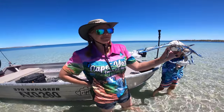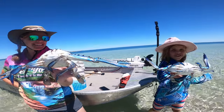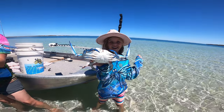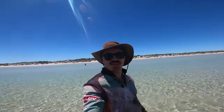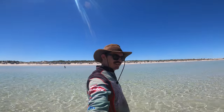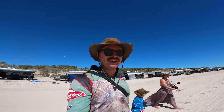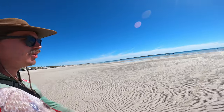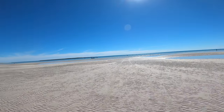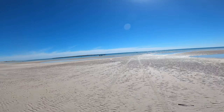Well, the fishing didn't go so good today, but we got crabs. I'm holding a crab, and a couple in the bucket as well. So it's going to be crab for dinner for me tonight. Well, it got busy. Saturday today. Have a look at the beach. So we're going to go for a walk out to the boat, go for a cruise over to the island and see if we can't find a little slice of paradise to ourselves.